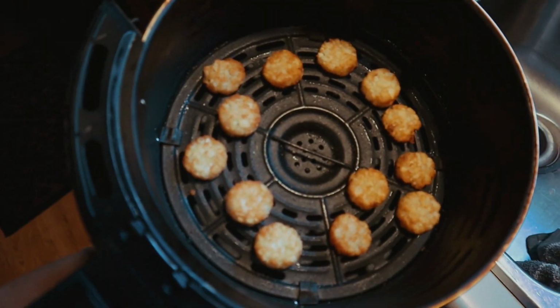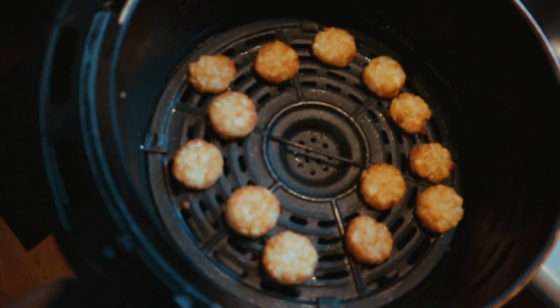And I already have an idea of what I want to eat as a snack because I've been eyeing them up in the cupboard all day. And so I think that's what I'm gonna do. Let me show you the air fryer. Look at those. Yum. Ooh, yum. So now I have to add some salt and shake these up.